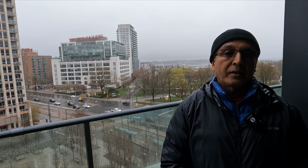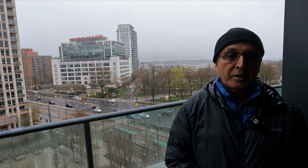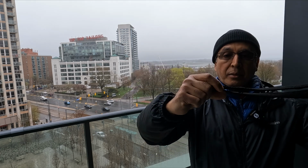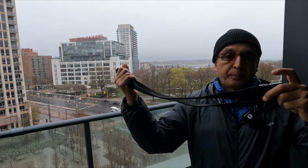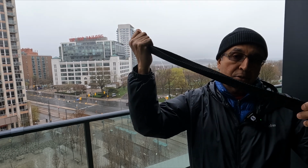but my best preferred way is to hide money in a belt like this while you travel. So this looks like an ordinary belt. There's nothing special about it. One big advantage of this belt is that it is made of totally fabric and plastic, so you don't even have to take it off when you are going through the airport security.